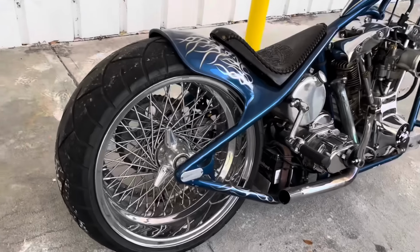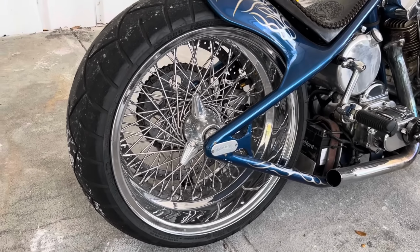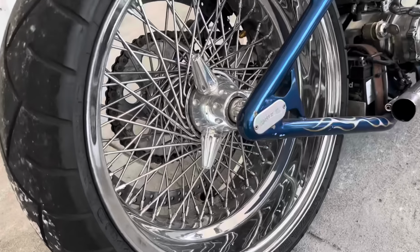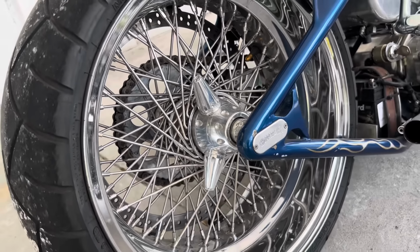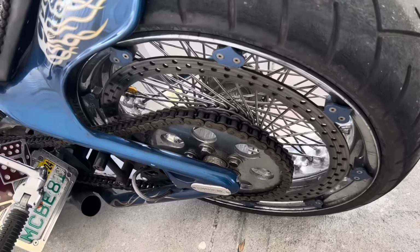Because I was always a flathead, pinhead, and knucklehead guy, they had a mechanical drum rear brake, and the brake and the sprocket would be on the left side, which would leave you nothing on the right-hand side of the hub. So I always liked using a left side brake. I developed an inboard brake that Performance Machine later would copy.